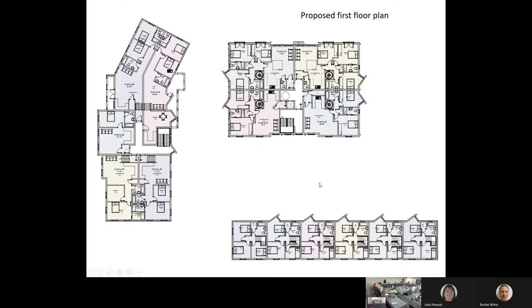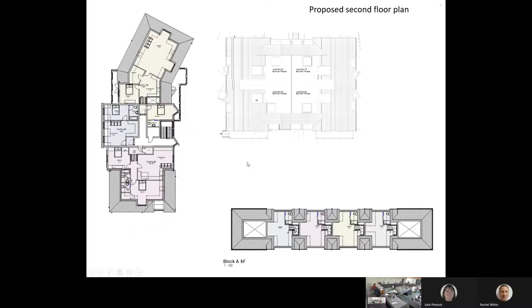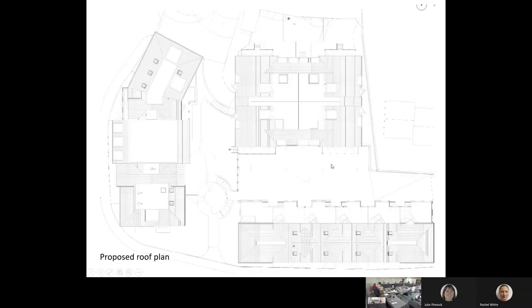Proposed first floor plans, these are just showing the size of the units, their location and relative to each other. And proposed second floor plans, the Malt Lane block has more accommodation in the roof space. There aren't any second floor plans for the northern block, and the southern properties along Winchester Road have an element which could be another bedroom. Then I think they're labelled as office. And those are the roof slopes.